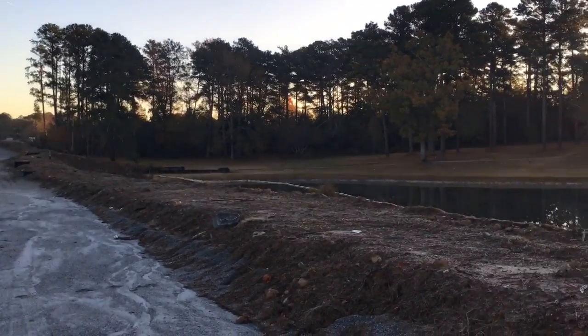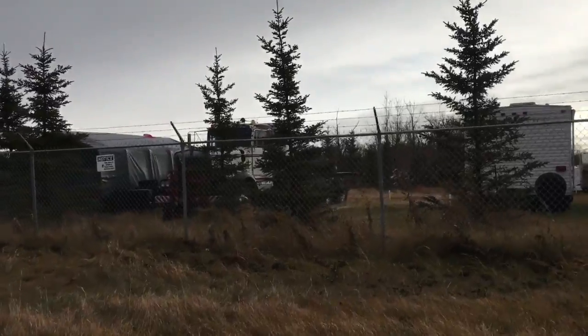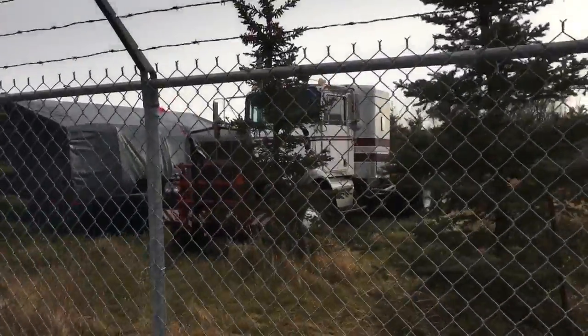Cool. Now let's get back to hunting for trucks. I travel around a lot for my job, and I'm always keeping an eye out for trucks in farmers' yards and just hiding under trees and in fields.